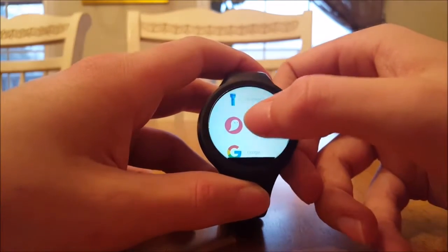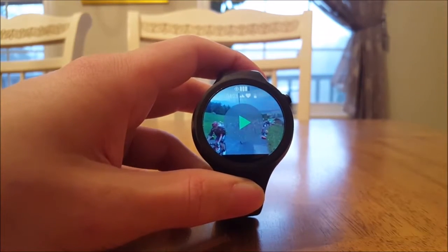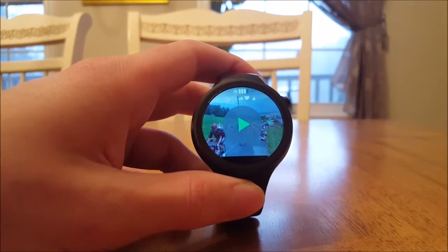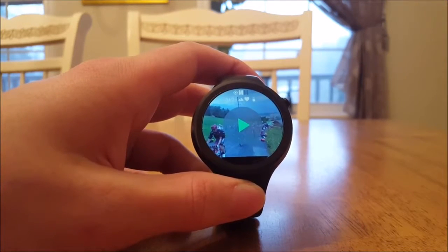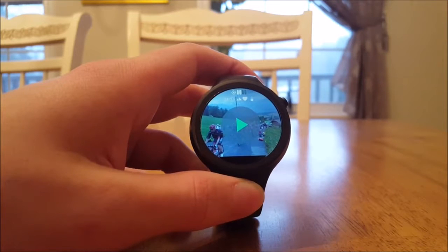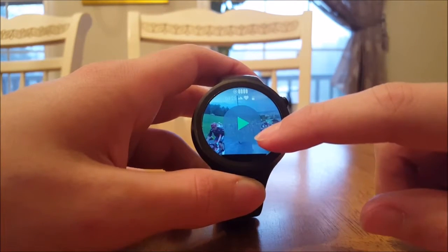The app is called Ghost Racer, and it's a fitness tracking app. Basically, it uses GPS signal, heart rate sensors, and stuff like that to track your fitness. So you can track either biking or running. I do mostly biking, so that's why I have it set to biking right now. You can start a bike here. It shows you the time, 4:25. It shows you your battery level and the GPS level at the top, the signal from the GPS.